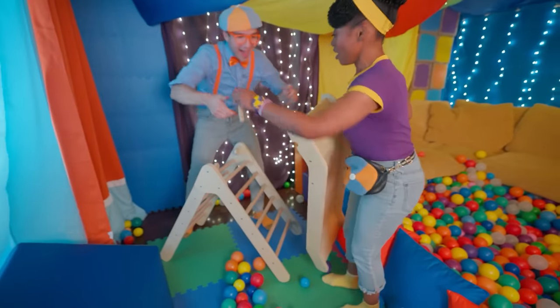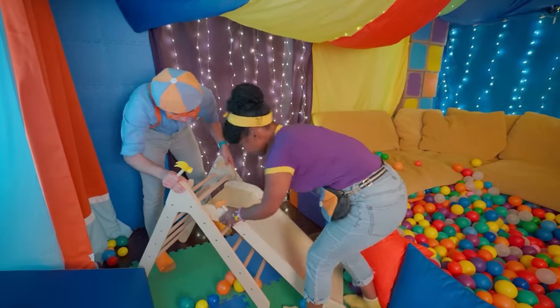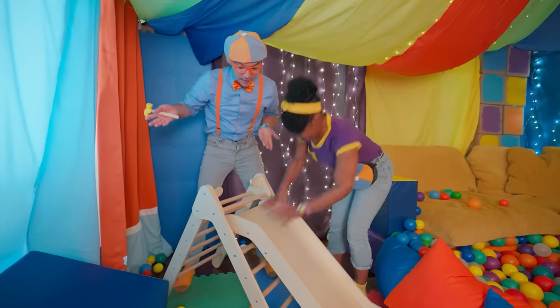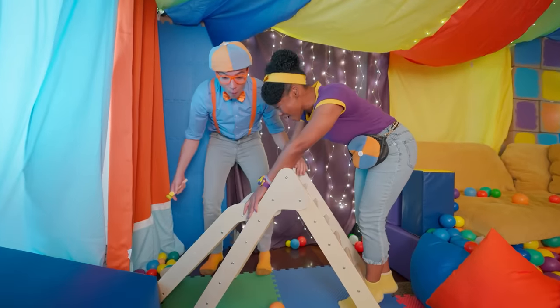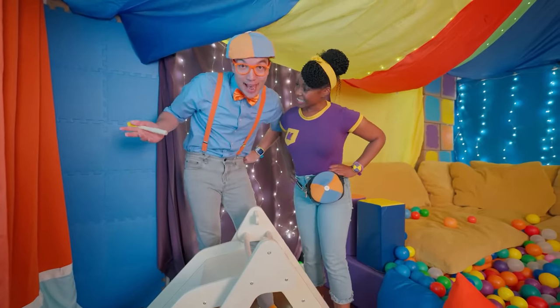Time to build. Here you go. Hammer for you. And a hammer for me. Wow, it's looking really great, Meekah. Yep. Now we just need to adjust it so it's the exit. Great. Wow, that's awesome. And I think there's only one last thing to do now.